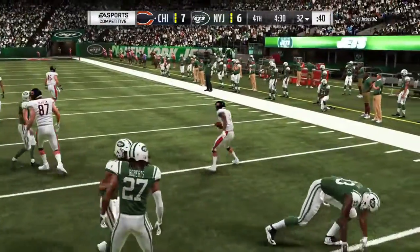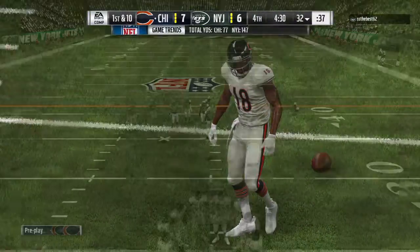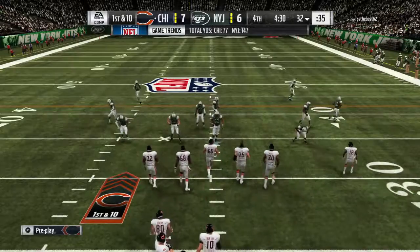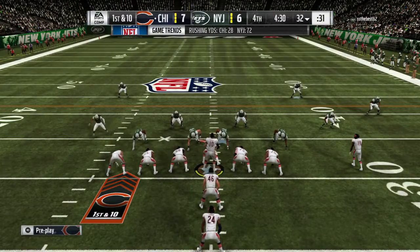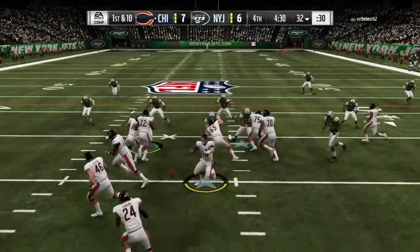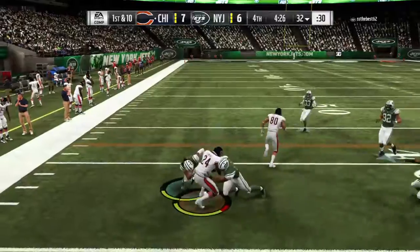Solid return, pretty good field position. They'll start at the 32-yard line. The Bears offense now getting ready to take over. They're holding on right now to that slim advantage in a one-score game. And you hear a lot about 2-minute offense and 4-minute offense. Obviously, the 4-minute offense applies here. How do they run that effectively?